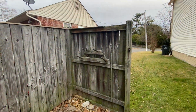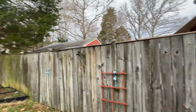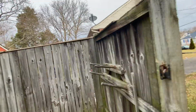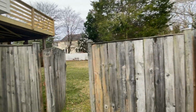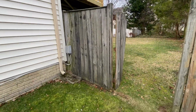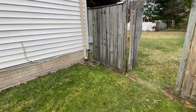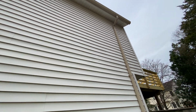And here's the privacy fence. My guess is that belongs to your neighbor. And I think, well, maybe not, actually. Let's see how this is run. No, it does belong to him, and it looks like this has just been hooked up here to give a little bit more privacy to the backyard. A little bit of waviness up there. Not quite sure what that is.